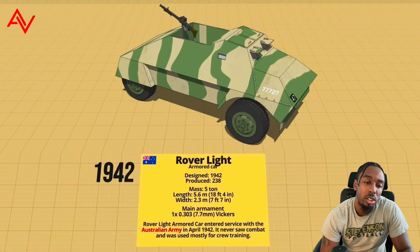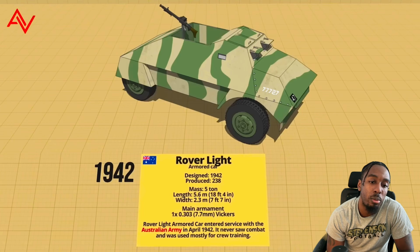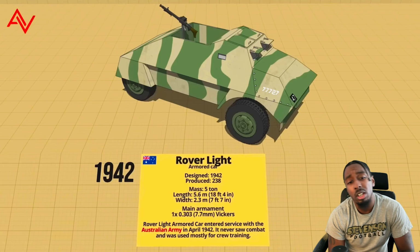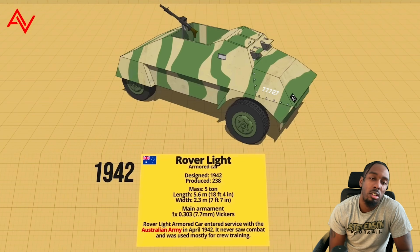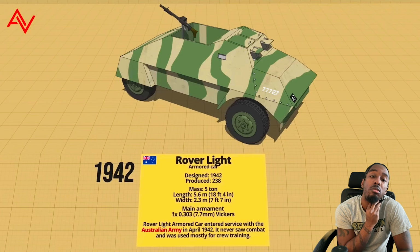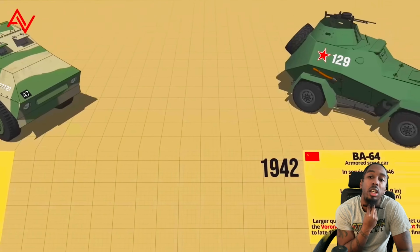The Rover Light. This is Australian. 1942, 238. I didn't even realize Australia was involved in the war. Okay. Rover Light armored car entered service with the Australian Army in April 1942. It never saw combat and was used mostly for crew training. There it is. 238 were built.